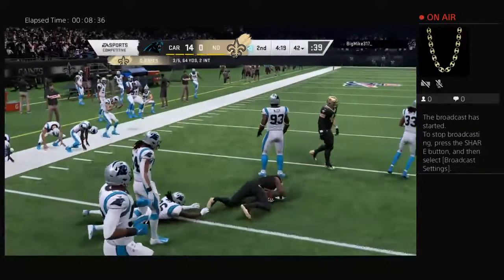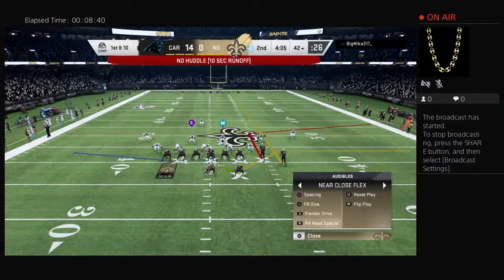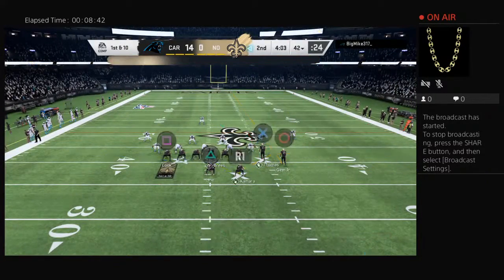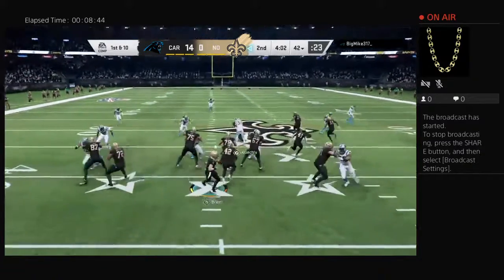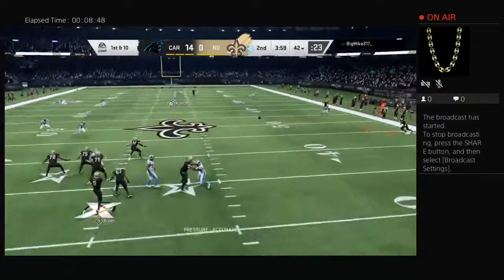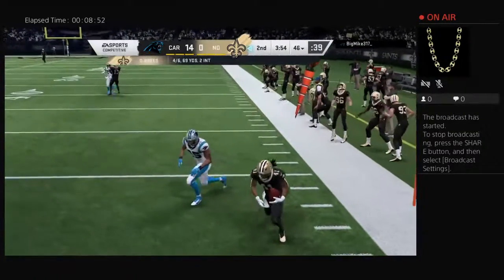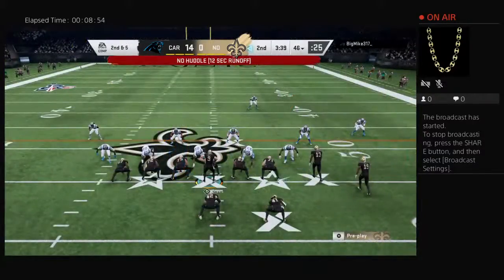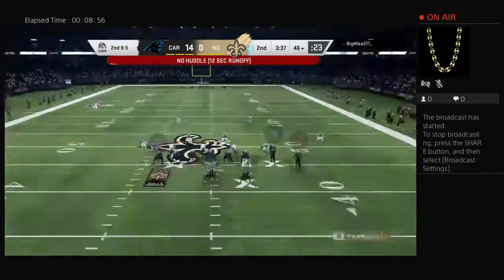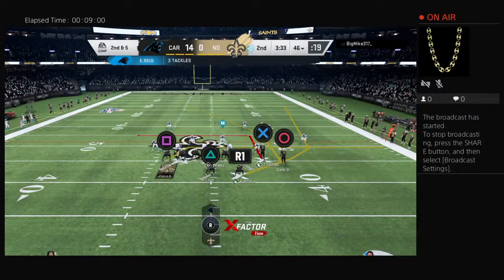And they're going to get this beyond the 40 before he's taken down. That one a gain of 20 and a first down. They go play action here on first down. That's complete to his running back, Kamara. Call it a gain of 5, and it'll make it a second down. 2nd and 5 after the 5-yard completion on first down.